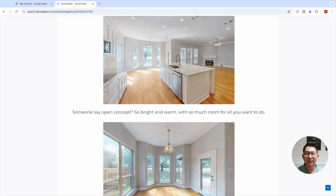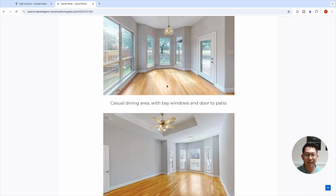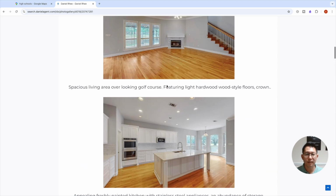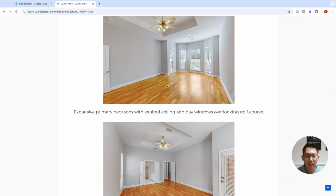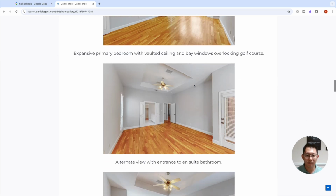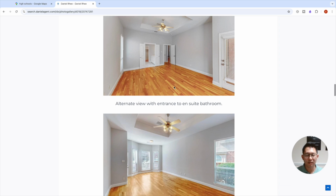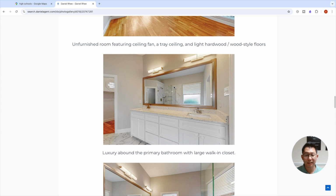Maybe your kids are playing in the living room watching TV, and as you're cooking, it's convenient, right? Or they call this a dining room, dining area. Looks like a breakfast area to me. But anyway, that's the dining area. That's what they said. And here's a primary bedroom. The bedroom looks a little small on my end for this size of a house. But that makes it look a bit bigger. Of course, we can't really tell until we actually go take a look at the property.